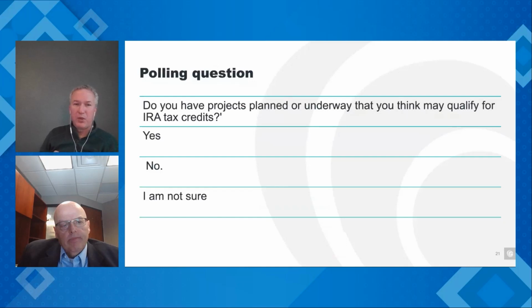Okay, so we get to our next polling question. Do you have projects planned or underway that you think may qualify for IRA, Inflation Reduction Act, tax credits? Yes, no, or you may not be sure, and that's what we're here for.